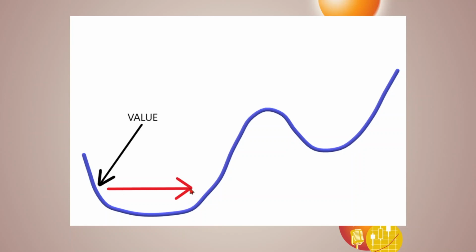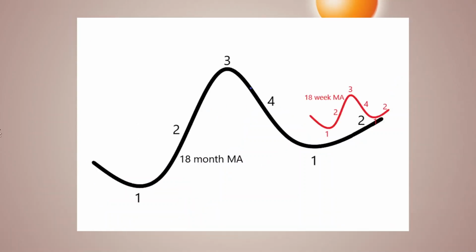Now, there are a number of different techniques, but I'm going to show you one that I think is a pretty powerful tool. If we look at this, let's just assume that this black line is the 18-month line and the red line is the 18-week. What I actually am looking for is this pullback, which is good weakness. We have a rising 18-month and we're getting a pullback or a correction on the weekly trend.